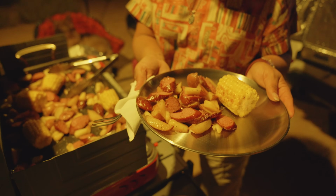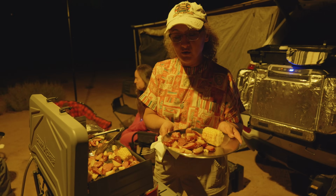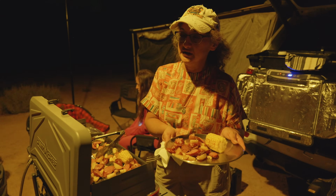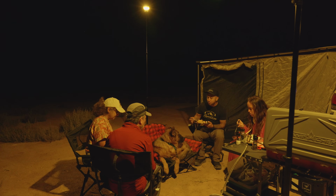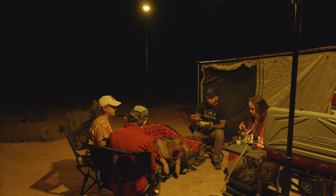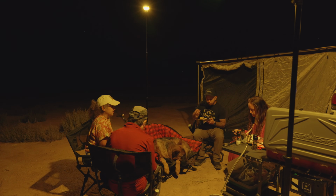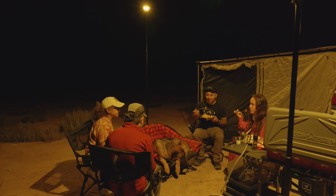What do we got? So we're doing some kielbasa sausage, potatoes, corn, and some pineapple to sweeten it up. Ooh, that looks good. Nice. So did you just do salt and pepper? And then the pineapple? That's it, because the pineapple has the natural sugars. The kielbasa sausage is already seasoned. So it was really just seasoning the potatoes and the corn.